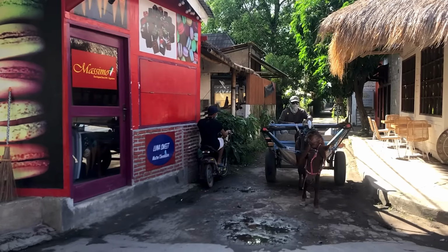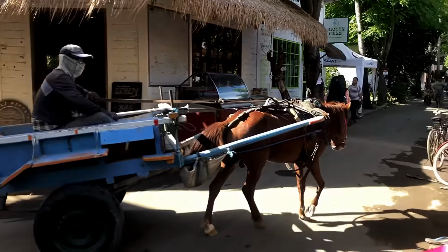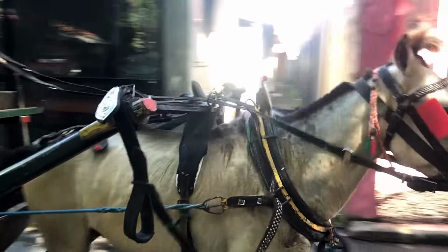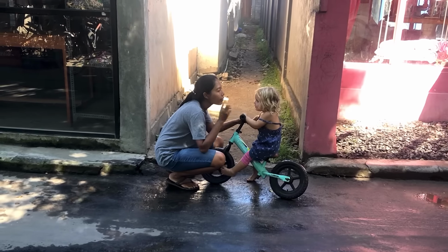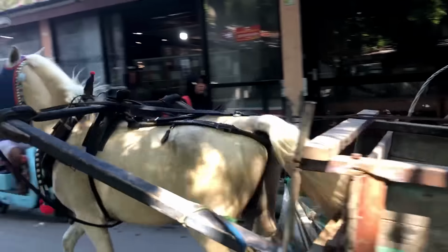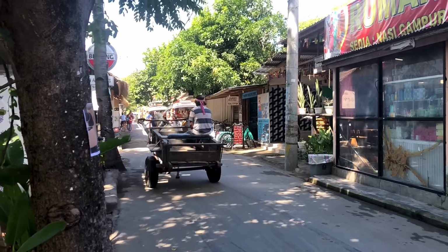Gili Air is a very small island. You can see a lot of horses here and you can walk around the whole island in, I think, 1 hour. I rode a bicycle for 1 day and went around the whole island in 20 minutes. It's a very kind and cozy island.